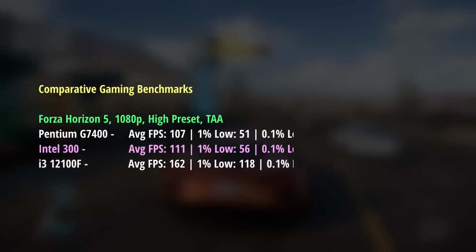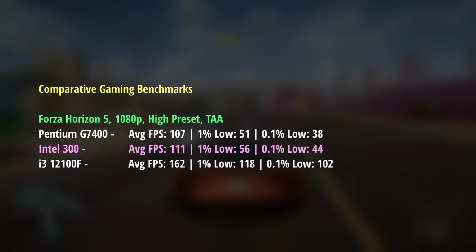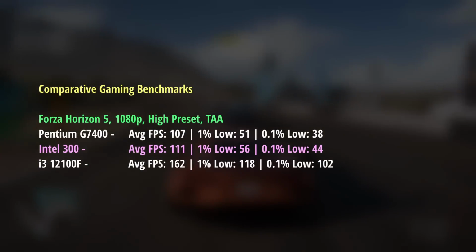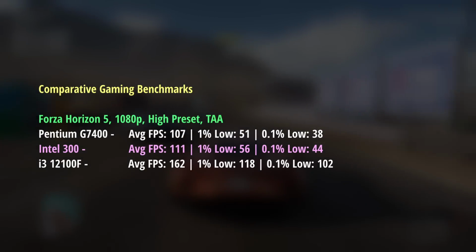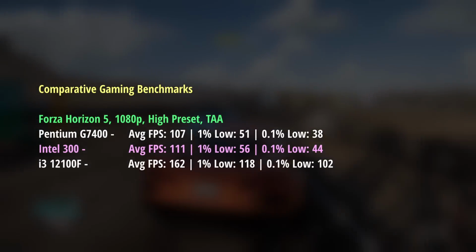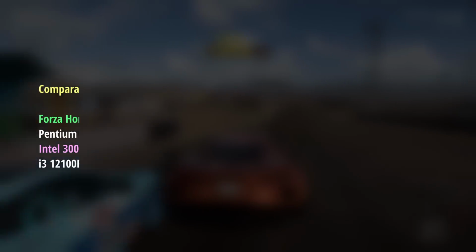All the chips average over 100 FPS in pairing with the 4060 in Forza Horizon 5, but the 300 takes the lead in the race for the best dual core. In fact, the Processor 300 is probably, at this point, the best 2-core CPU you can buy, which isn't the most impressive accolade in the world, but it is worth noting.